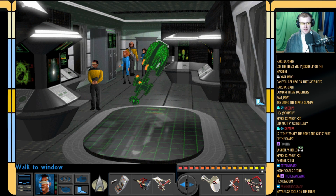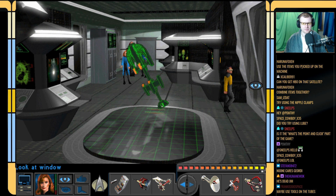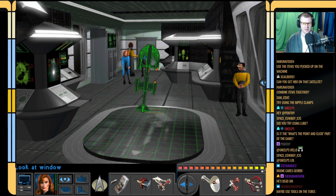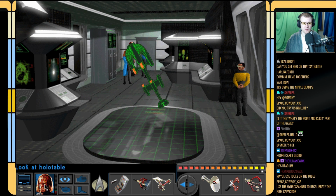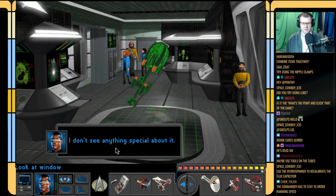Okay, are there other locations? There's a nice window we can look out of. There's nothing unusual here. Really? I just wanted to have a look. LaForge, what do your elf eyes see? I don't see anything special about it.